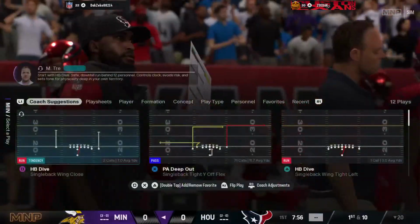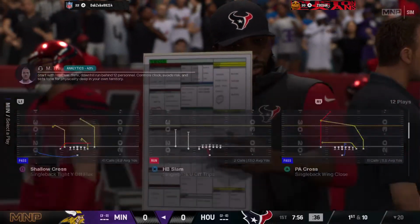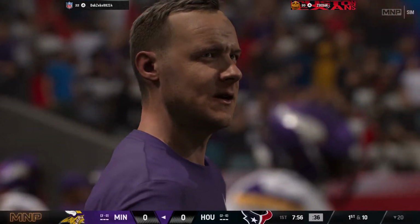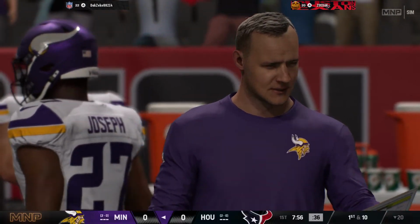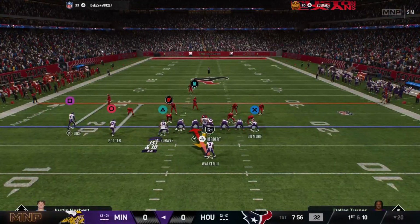This back to the 20 before he's taken down. First and 10 at their own 20-yard line. All right, let's get this one on the road, Brock. It is first and 10.